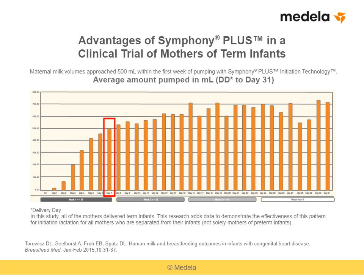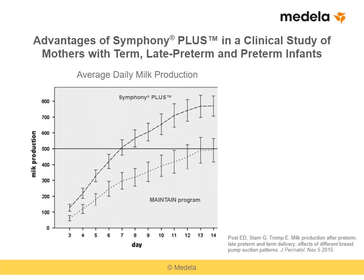Average breast milk volumes increased by the end of the second week to approximately 700 milliliters and remained at these levels for the duration of the study. Their results are consistent with findings by Meyer and associates. A third clinical study by Post and colleagues evaluated milk production outcomes in pump-dependent women using either the Symphony PLUS or the Maintain-only program.